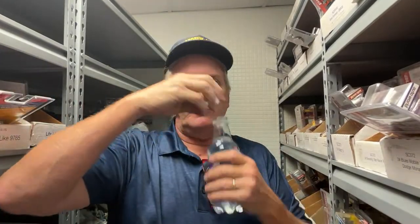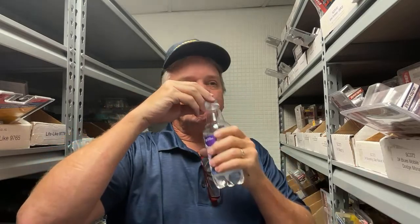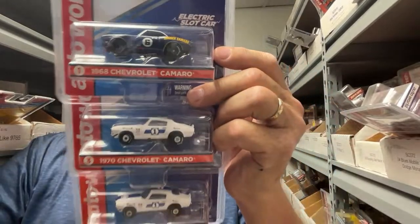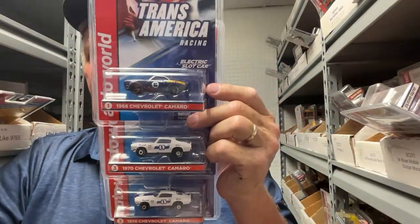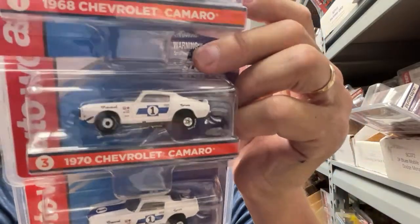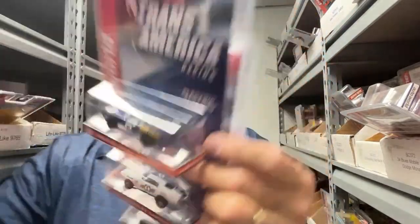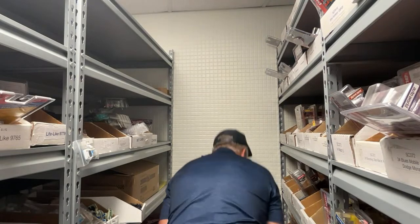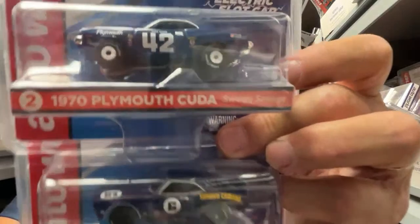Now, these are my favorite. You know, you might not have the same taste as I do. My taste is perfect. Especially when it comes to chocolate bars. SC362. I love these assortments. American Transamerica. I love that car. I love that one. And I love that one. Actually, those are the same. The Blue Cuda.